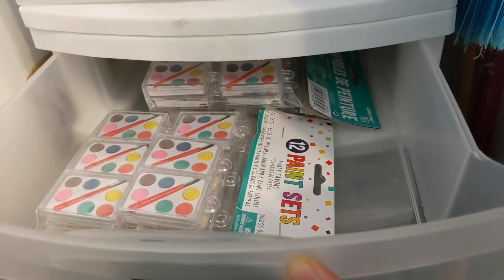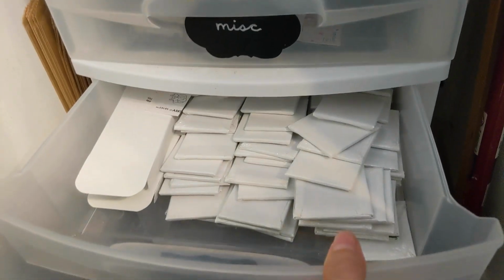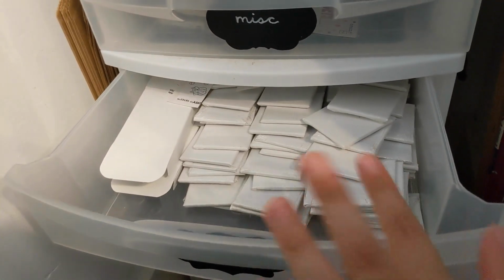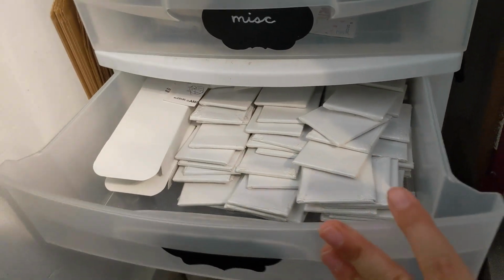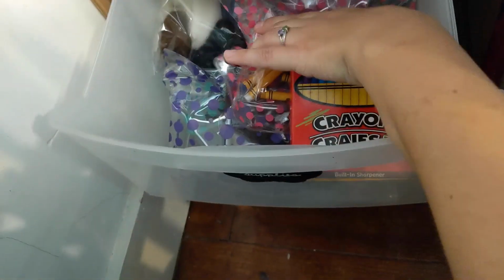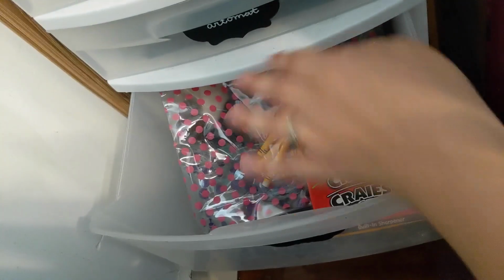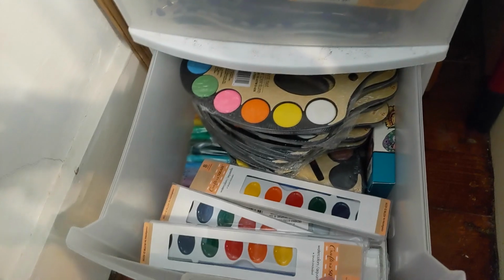Like eventually when I use these up, then it might be something else in here. These are all for Artomat because I make these little mini paintings for Artomat, which I haven't done in a while, and I probably need to do that. Craft supplies, so just all kinds of craft supplies. So I have needle felting stuff, and I have crayons, and just all kinds of stuff in here. And other craft supplies. On the top, I have a thing of extra paints up there.